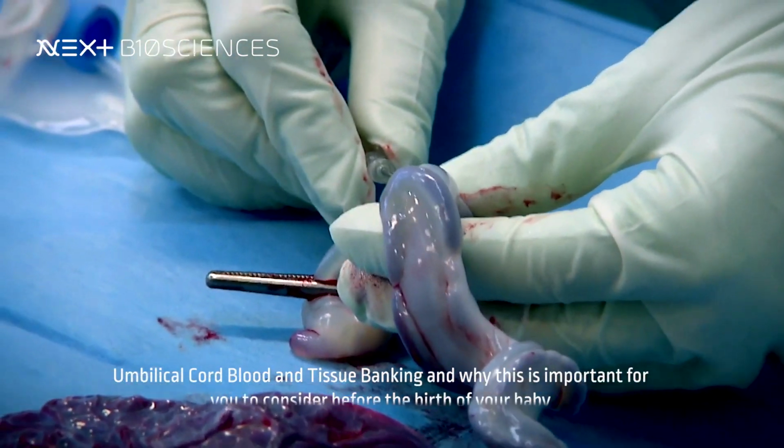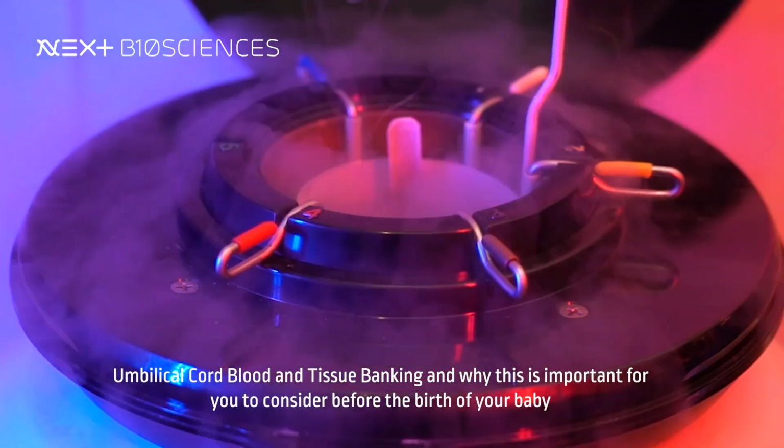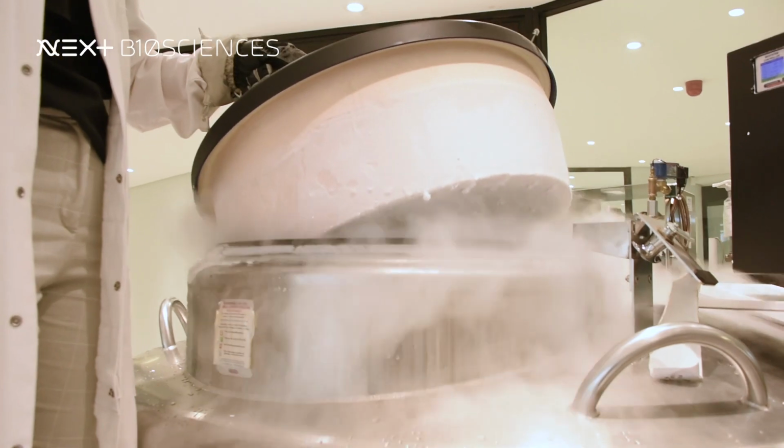Today's topic will be focusing on umbilical cord blood and tissue banking and why this is important for you to consider before the birth of your baby. We will also be speaking briefly about newborn screening. A lot of parents have heard or read about stem cell banking. However, they do not have enough information to make an informed decision about storing their baby's stem cells.